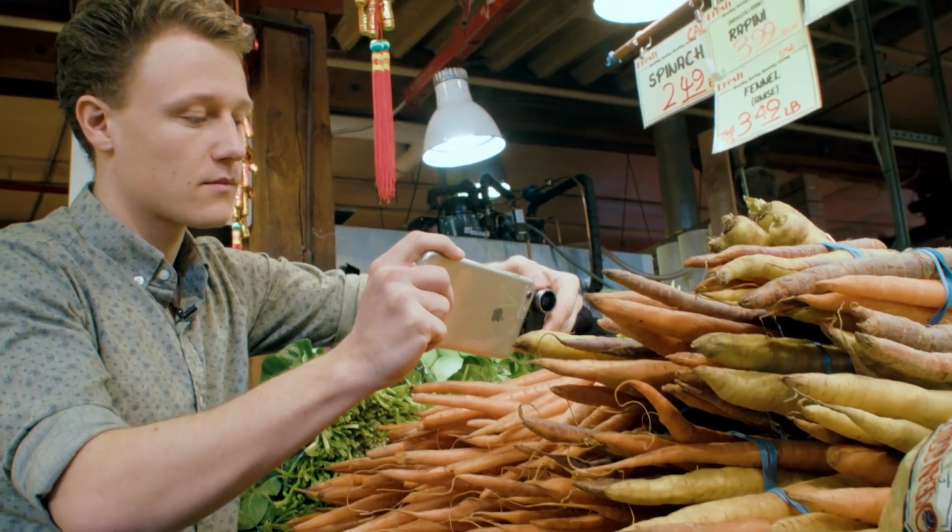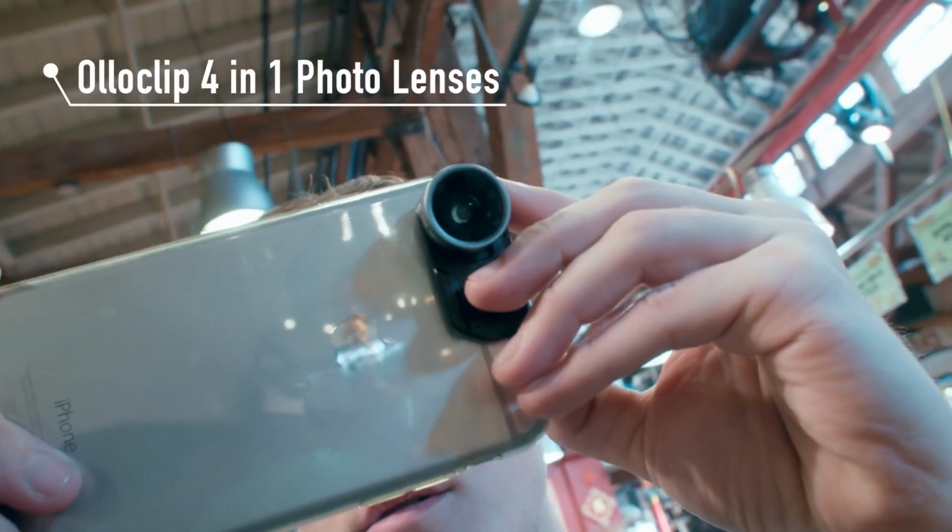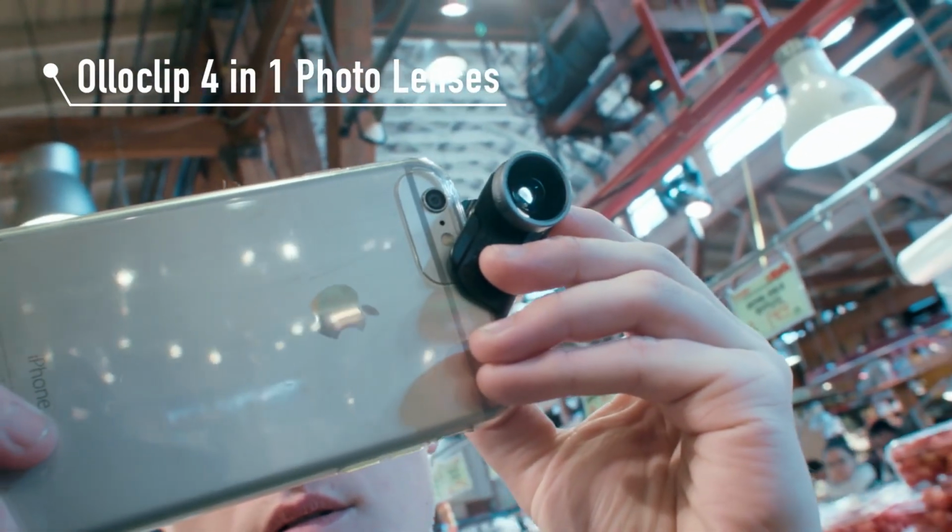You really can't go wrong with these lenses. They are really affordable and you can get them anywhere. Today I'm using the Olo clip, but there's a bunch of different ones, so just do your research and find what you want.